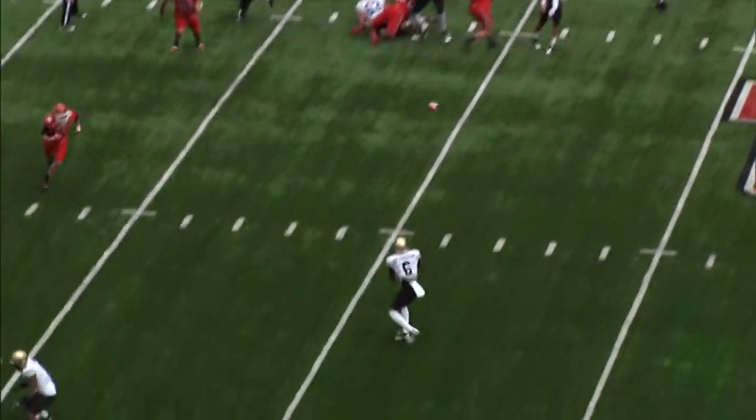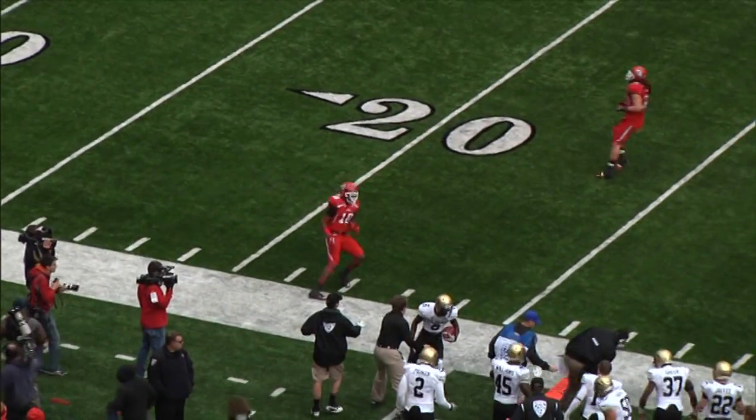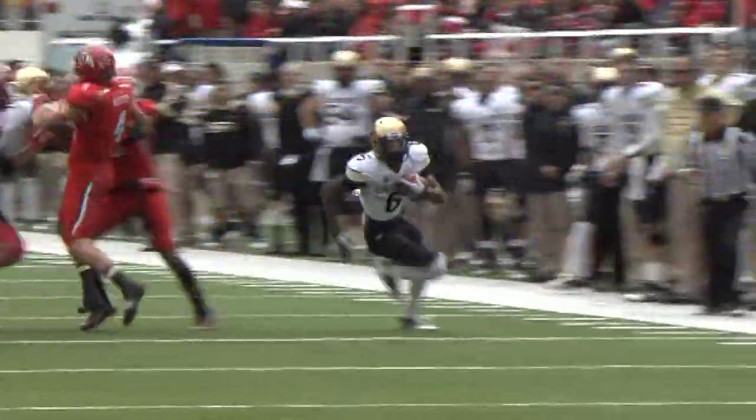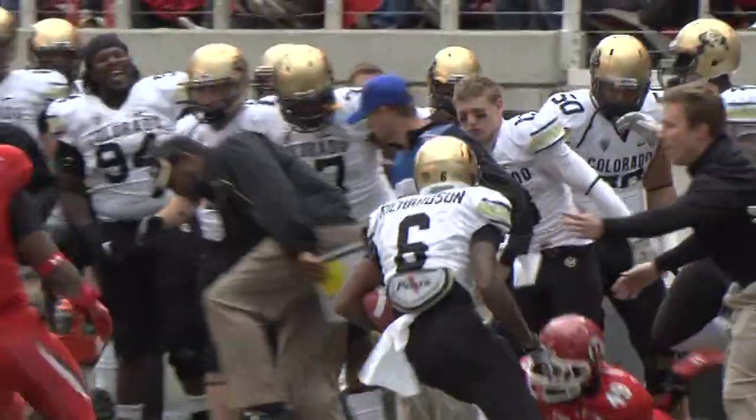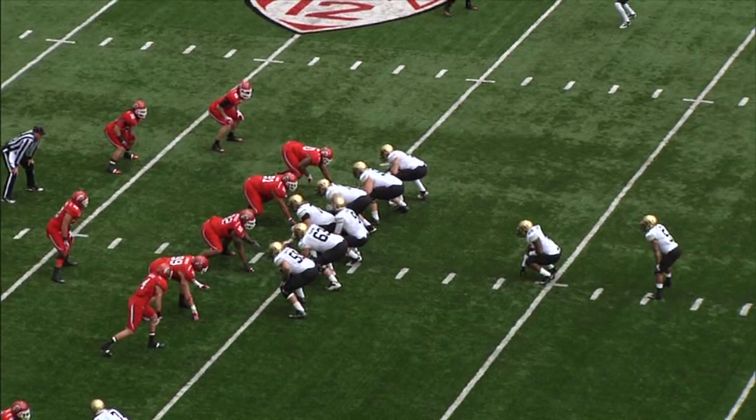Hanson under center, the snap, screen, left side. Paul Richardson with a grab. Gets a nice block from Clemens up the sideline, inside the 35 to the 30 and out of bounds at the 29. Beautiful block out there by Tony Clemens. Driving him out was Trevor Riley for the Utes. That's a gain of 8 yards. Tight end to the right, Baxter in the eye.